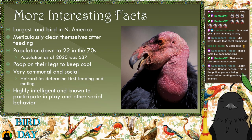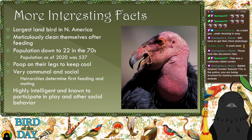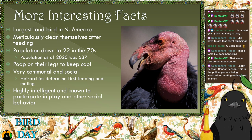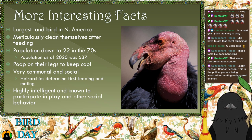So I was talking about how they're big boys. They are in fact the largest land bird in North America. They're bigger than all the other eagles and owls and all the other large birds. And we ain't got nothing like emus or ostriches here. So yeah, they big. They real big.